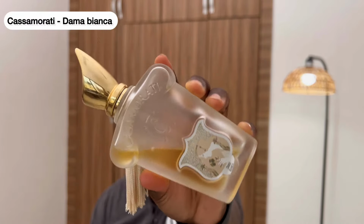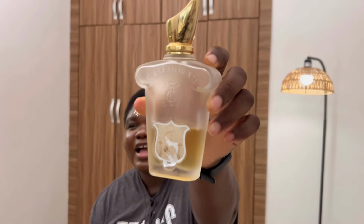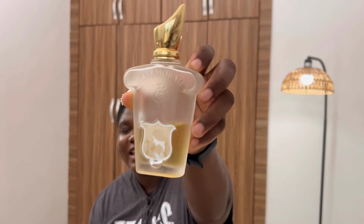Zerjov. I mean, look, I've honestly stopped using this one frequently like I used to, because I don't want it to finish. They are very expensive. They are very expensive, and if I know when this is done, I'm not getting another one because it's too feminine for me.